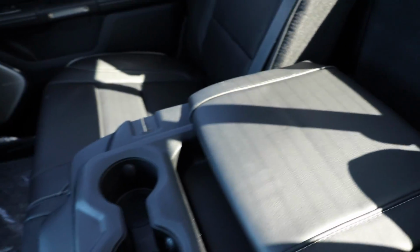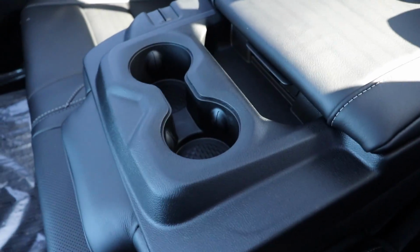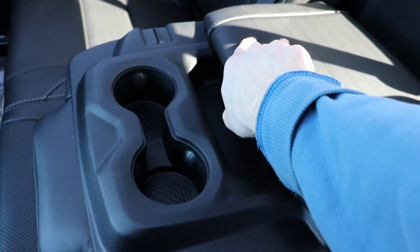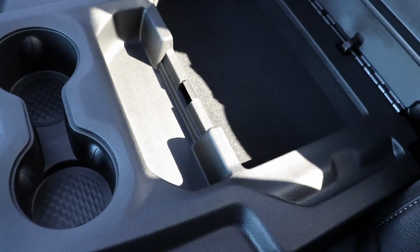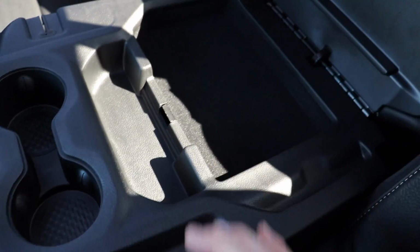Something that I love that Ram did was, instead of just giving you a tiny little armrest slash cup holder, the entire seat comes down. So not only do you get 2 cup holders, you also get storage if you need it. Store pens here, phones, small tablet right there. Very, very cool. There's 2 more speaker grills right there.